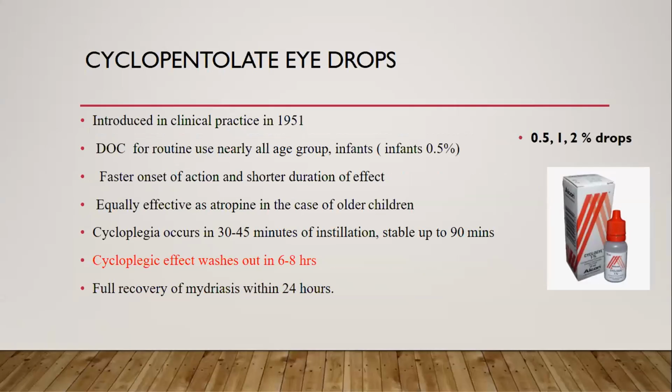The second one is cyclopentolate eye drops, which was introduced into clinical practice in 1951 and is considered the drug of choice for routine use in nearly all age groups. In infants, we are supposed to use 0.5%. It has a fast onset of action and shorter duration of effect. It is equally effective as atropine when we are doing cycloplegic refraction in older children. The cycloplegia occurs within 30 to 45 minutes of instillation, but is stable up to 90 minutes. So we can conduct a refraction between 1 hour and 90 minutes. The cycloplegic effect washes out in 6 to 8 hours.